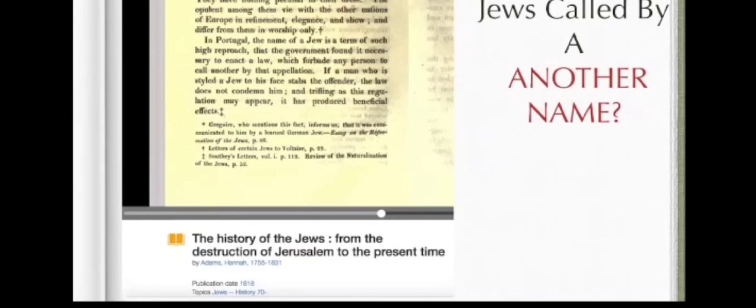So the takeaway from this reference is that the Jews were called by another name because there was a law that prevented people in Portugal from calling a Jew a Jew. Right? So the Jews couldn't be called a Jew. They had to be called by a different name. Or at least in this reference, the term Jew was such high reproach that it was against the law to call a person by that name. So then the question comes, what were the Jews called? Right? What were the Jews called?